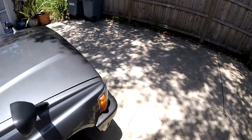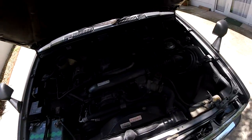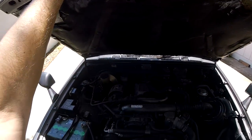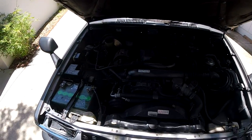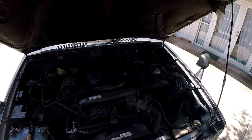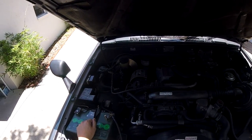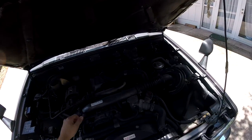Pop the hood, so I can show you this mean fire breather of an engine. Apologies if the sun makes it difficult to see. So yeah, it's again been lovingly maintained in here. No leaks, no cracks, no rust, nothing.